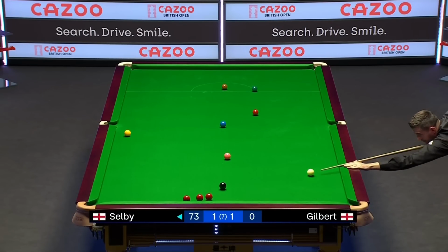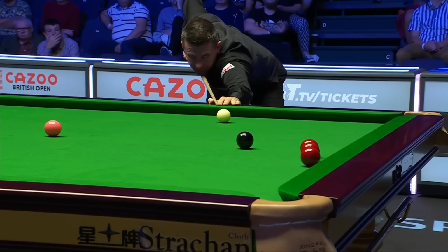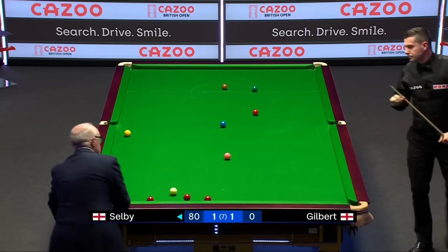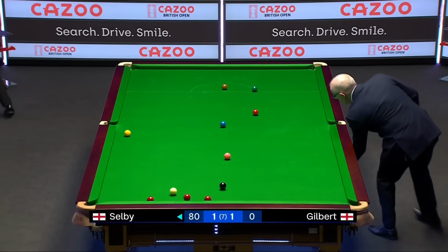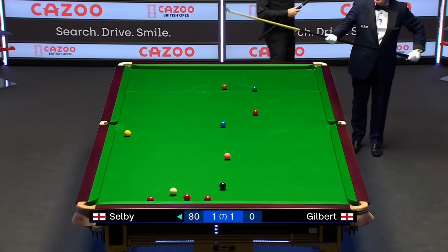It already feels like the next frame's big. Obviously, Selby, if he wins it, is a huge favourite. Gilbert will be bang under it. But remember what happened last time Selby broke off. He left a red on and Gilbert made a century. So the break-off shot actually could be very important as well. But the main thing for Selby, that despite running out of position earlier, he's now won this frame.